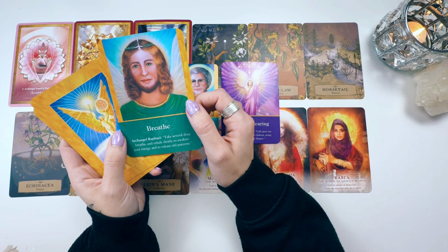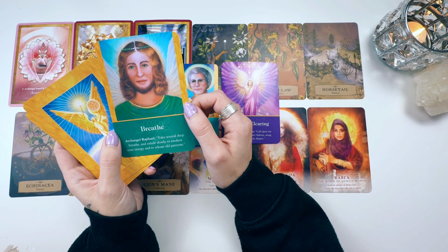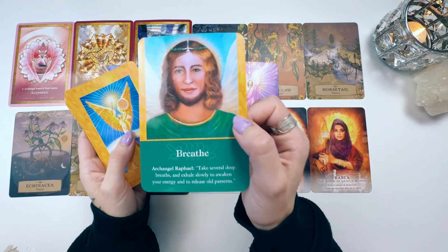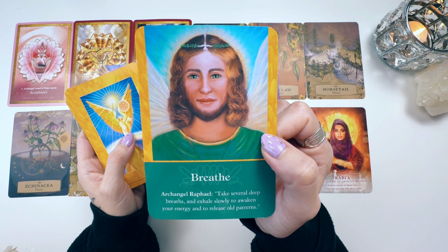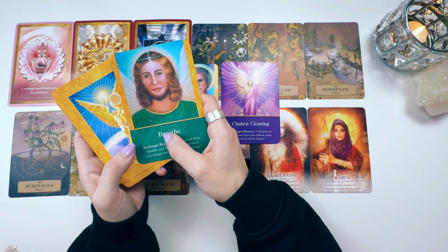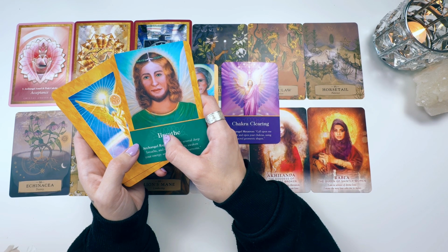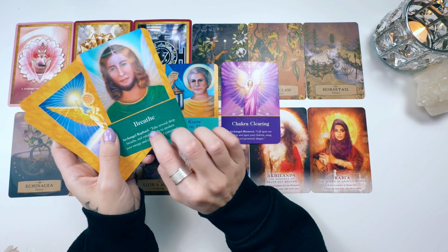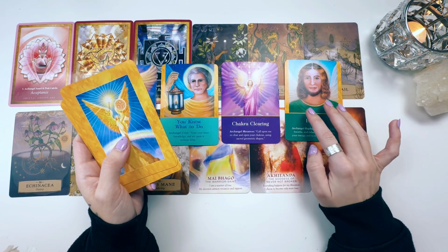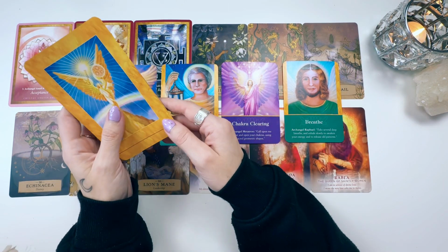Okay, so it says take several deep breaths and exhale slowly to awaken your energy and release old patterns. Yeah, so you're really awakening your pure innocence, your, they said, prime light. They said prime light. Okay. Releasing old patterns, that's part of this purification for sure.